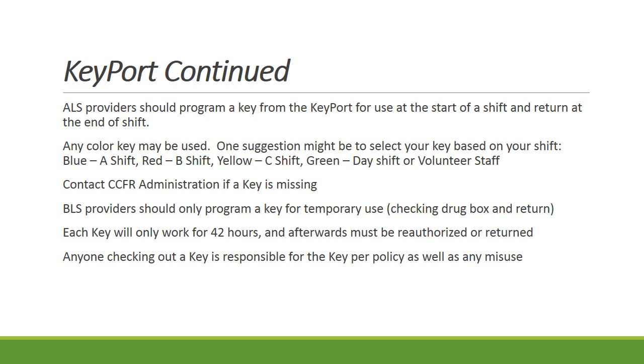ALS providers should program a key from the key port for use at the start of a shift and return it at the end of a shift. Any color key may be used. One suggestion might be to select your key based on your shift. Blue could be used for A shift, red for B shift, yellow for C shift, and the green key could be used for a day shift or a volunteer crew. Contact Fire Administration if any key is missing.